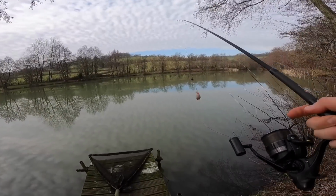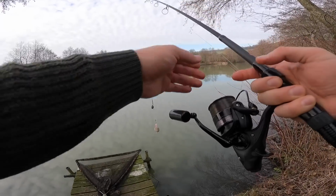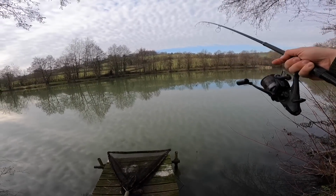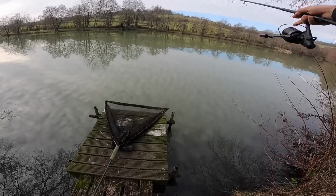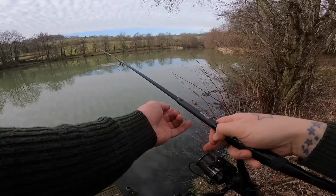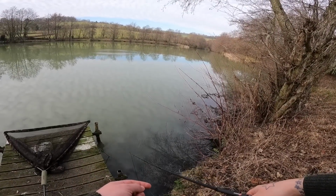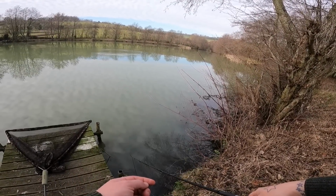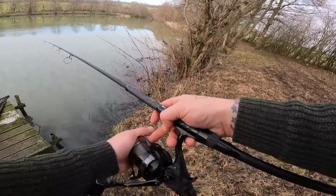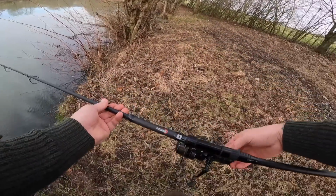So what I'm going to do with this one, I actually saw a bit of bubbling straight out in front of me, so this one I'm literally going to just flick out, not too far, like that. Let that sink a bit, and I'll just put that on the bait runner.